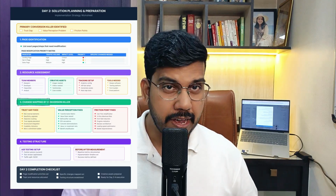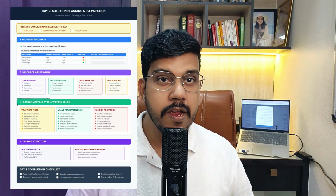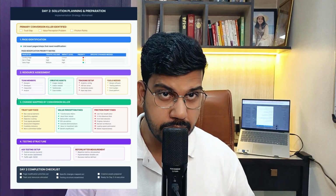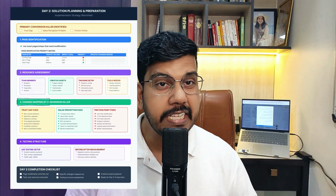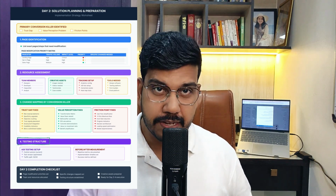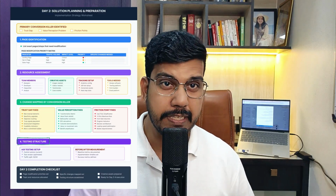Change mapping. For trust gap, document specific trust elements to add at key points. For value perception, create new transformation content and value stack. For friction points, map out simplified user flows and decision points. Testing structure. Set up proper A/B testing if possible. If not, prepare for before and after analytic measurements.